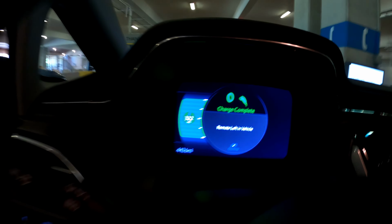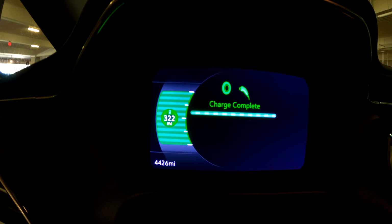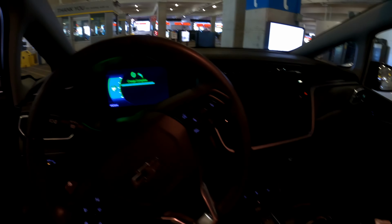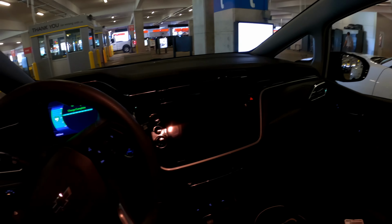And it says it has 322 miles charge complete, so they charged it all the way to full, which is nice. So this will be nice. I'm gonna go up to the top of Mount Haleakala with this, which is from sea level here to 10,000 feet. So that'll be interesting to see how it works out.